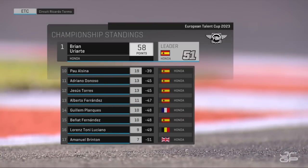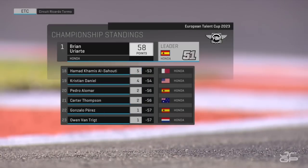Paulo Sena is in 10th, Adriano Donoso in 11th, Jesus Torres. Ferrandez, that position of 13 does not represent where he really is. Fine ride from Emmanuel Brinton as well, who went up the order. He is now on 7 points, courtesy of that 9th place finish, which is his best so far of the season. Expect to see more of him in the top 10.